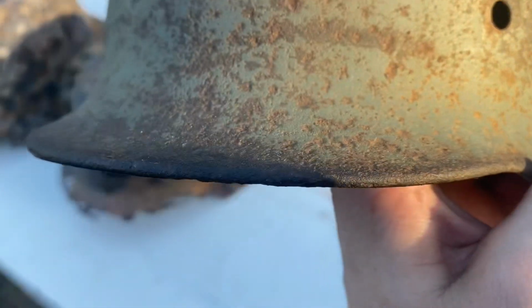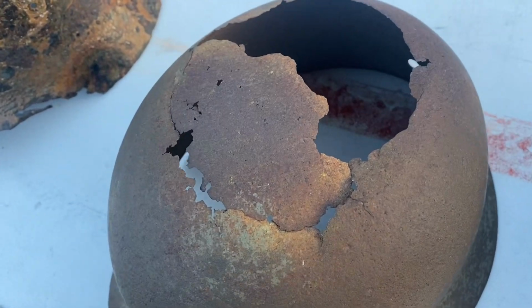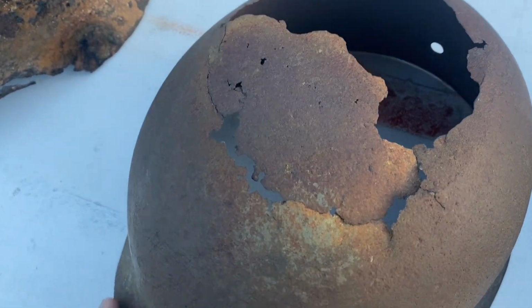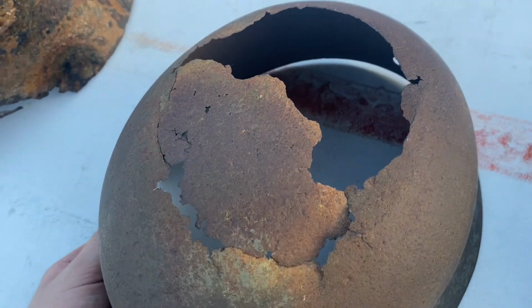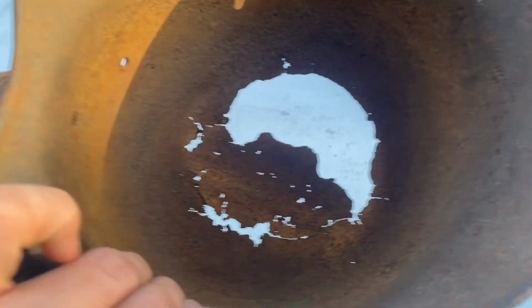Next to that is a no decal M35 relic with quite a lot of the original apple green paint with the field grey still visible underneath. This is a relic that was found in Latvia, I think. Yeah, I think so. It is quite heavily corroded on the top there, but the heat stamps in this are still visible.